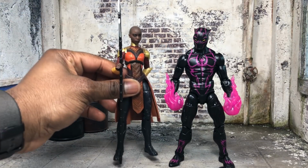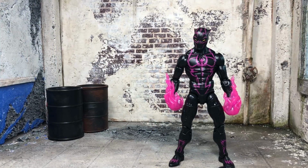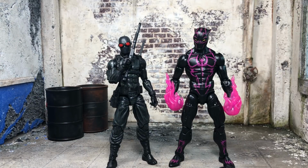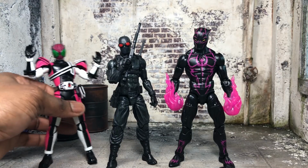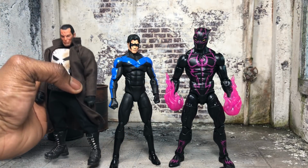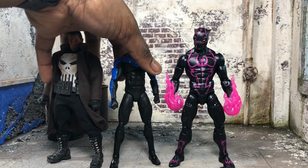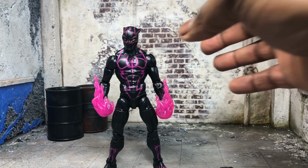Just as a bonus, I'm going to throw in the Okoye so you can see that they work really well together as well, whether MCU or comic version. She works really well with either version of the Black Panther. Now, here he is next to Articulated Icons Ninja, next to an SHF Kamen Rider Decade. So, sizes, we're just working on it. But the last two things, DC Icons Nightwing and the Mezco Punisher. He actually works really well with Icons and Mezco stuff. So I'm really hoping I get more of these because I'm really excited.